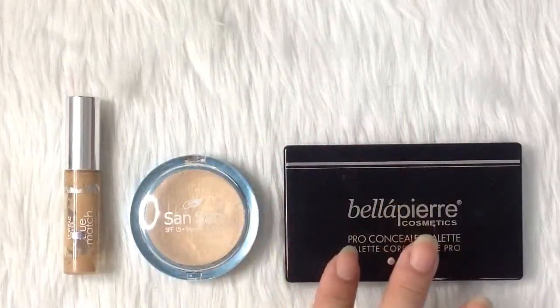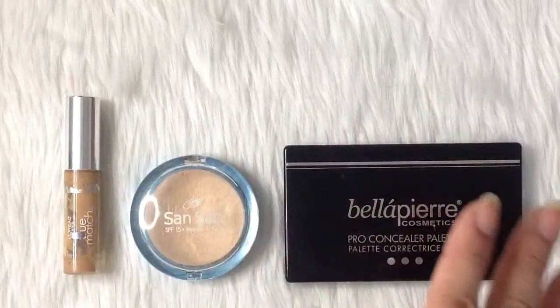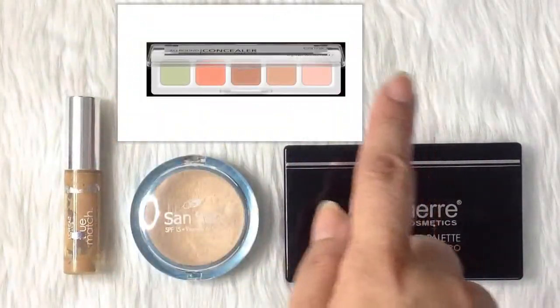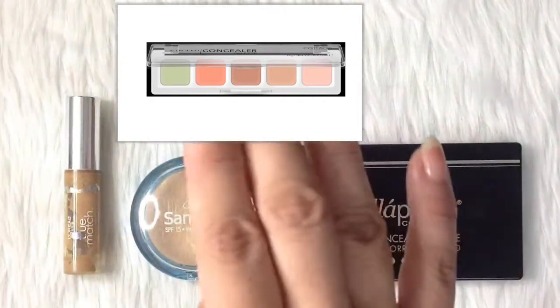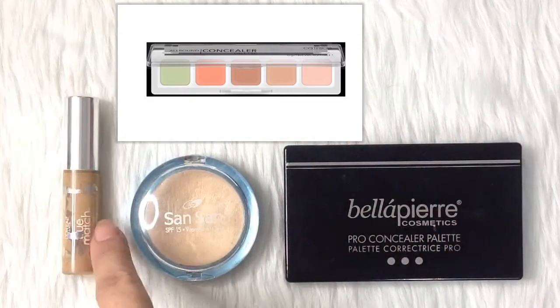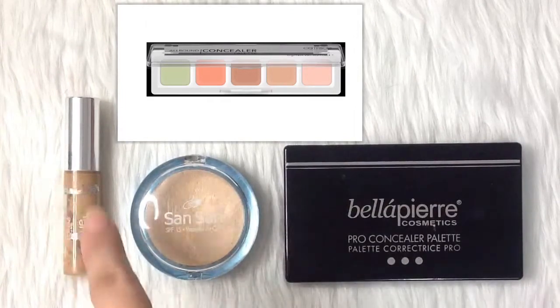Next category would be the concealers I've tried. So it's concealer and color corrector. I have 3 here, but I've tried 4. The other one is the Catrice All Round Concealer. That one has concealer and color corrector in them. So this one, the L'Oreal True Match Concealer, is currently in my Drop 20 in 2020.